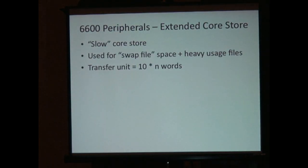The last piece of peripherals is something called extended core store. Extended core store is essentially a relatively slow core store with a very long word length of 600 bits. It is used as a substitute for disk. It's what we later came to call solid state disk. It's what we now call a memory stick. But in the late 1960s, this was a big deal. A very big deal indeed.